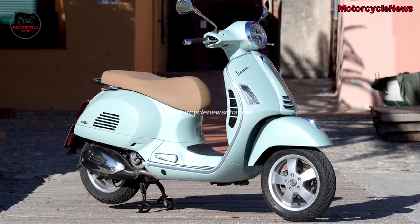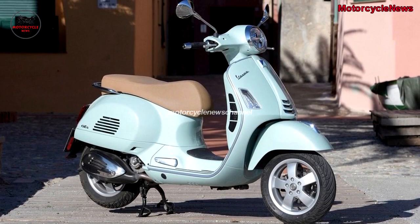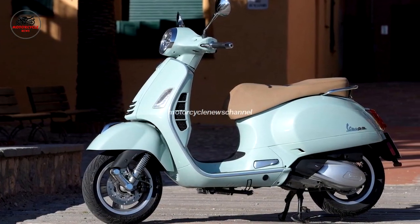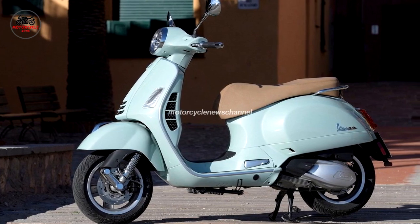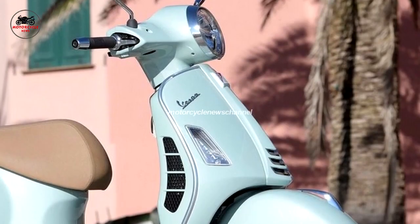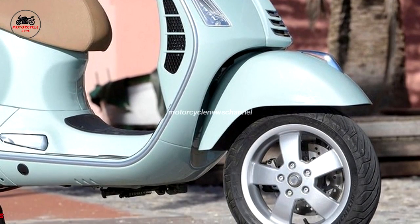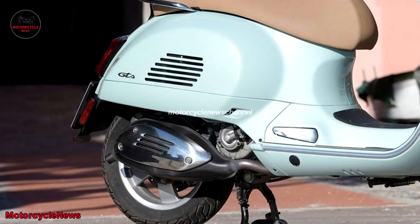Welcome to Motorcycle News channel. The Vespa division of the Piaggio Group continues to expand its footprint with the brand new power plant for the GT scooter line with the GTS 300 HPE. Fans of the brand rejoiced at the news of the most powerful engine to make it onto a Vespa descendant, and for many, this is the engine they've been waiting for.